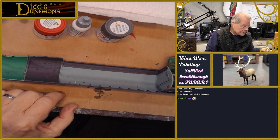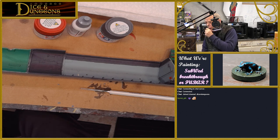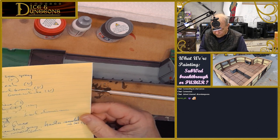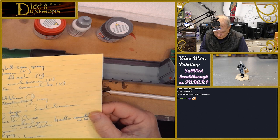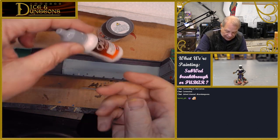I'm going to use a good brush. This for detail, it looks pretty well. Excuse me. Recheck my color chart. I'm going to start with white first.